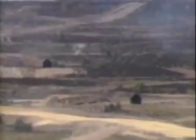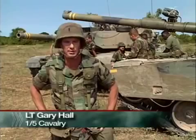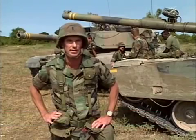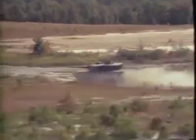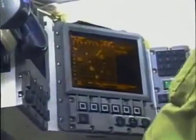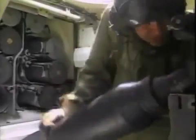The speeds of kills on a modern battlefield are going to be totally different than they used to be, where you would shoot multiple times and not get hits. And nowadays, you have over a 90% probability of hit even while moving. Modern electronic systems simplify the work of the tank crew. But to survive in today's fast-paced battles, tankers must hit their targets much faster and with greater accuracy than ever before. Training stresses the need for both speed and accuracy.